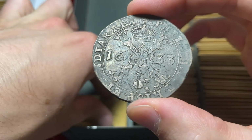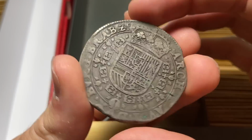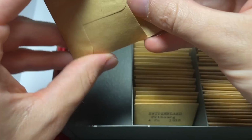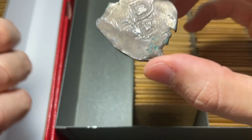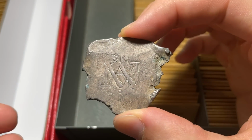1633 large Spanish coin of Philip IV, a Thaler. This is struck for Brabant. Beautiful. And wow, this is like a numismatic dream right here, to have this sort of a collection. 1665 to 1700. There we see very clearly the 8 reals. Charles II. So unique and cool looking.